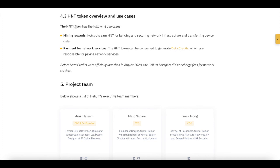Now, the Helium token also has the following use cases. That's mining rewards: hotspots earn Helium for building and securing network infrastructure and transferring device data. Payments for network services: the Helium token can be consumed to generate data credits, which are responsible for paying network services. And I do believe we went through a little bit of this earlier, but it's always good to finish on that topic.